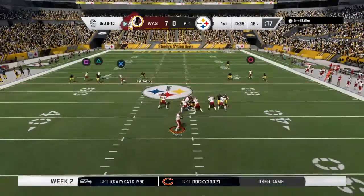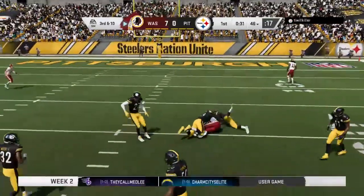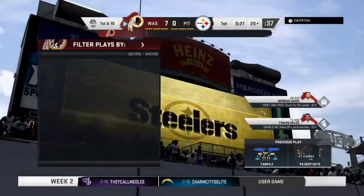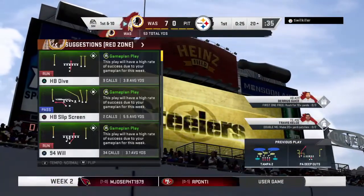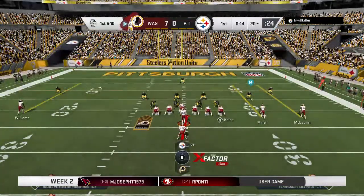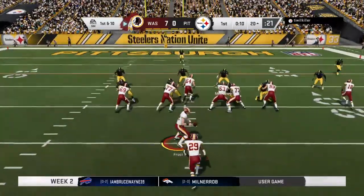Off play action. Frost. It's caught inside the 25. And he's going to get this one down to the edge of the red zone. The previous play, they barely got back to the line of scrimmage. Now they pick up over 30 yards. So a big play as it gets them all the way down to the 20 now for 1st and 10.